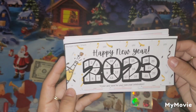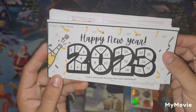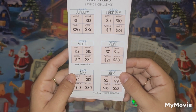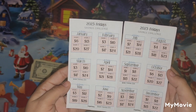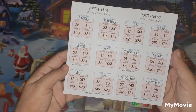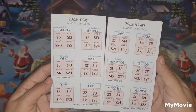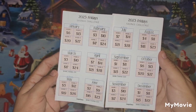Oh, thank you. So this is a Happy New Year's 2023 color and save for the New Year's celebration. 2023 Friday Savings Challenge. And it has all the months. Thank you so much, Julieta. I had actually thought of getting this one. I had seen it, but with family being here over, I've gotten behind on videos, on comments, and on getting my stuff for 2023. So I truly, truly appreciate it. I was going to get this one, but you already gifted it to me. So thank you so much.